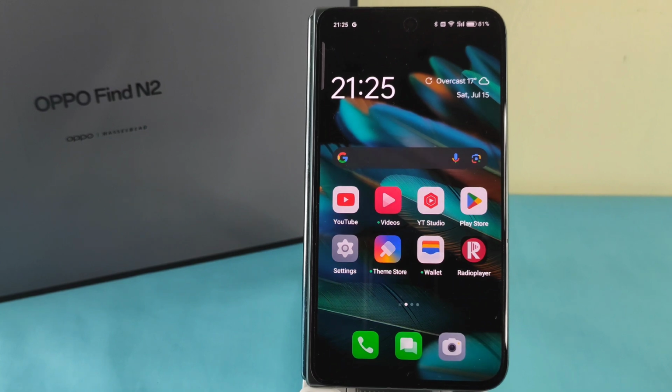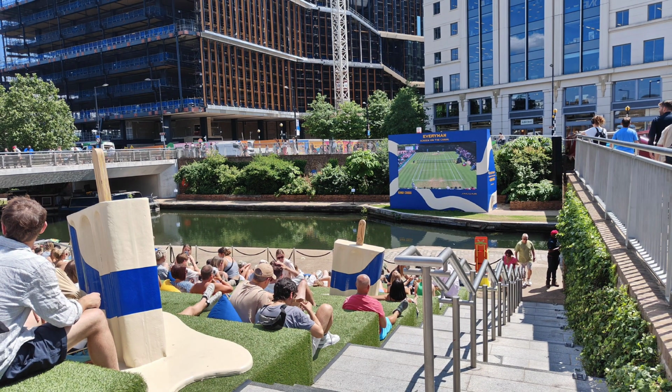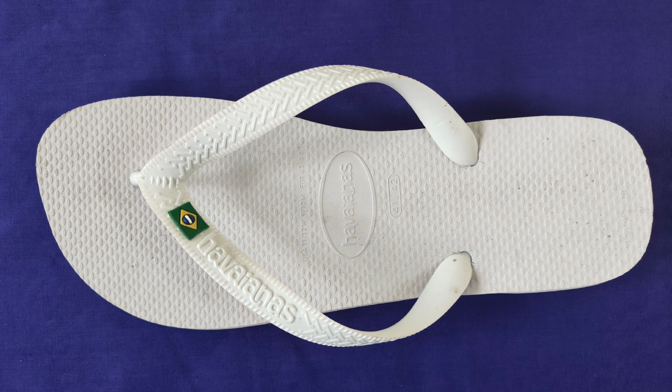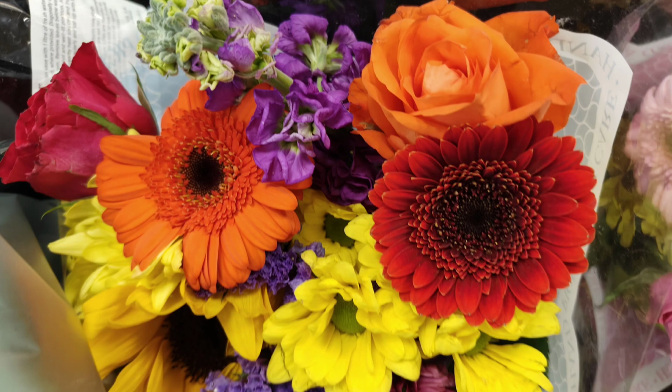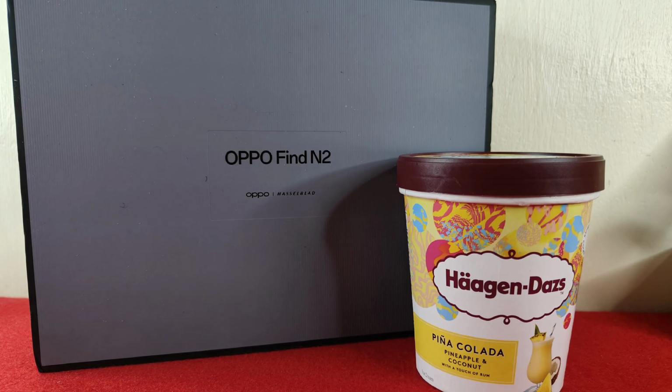In the 10 days or so that I have had this device, I have tested the cameras on the front, the rear, and on the inside. And I have to say, the quality of the photos and videos are fantastic. I've had no issues with the cameras whatsoever. Should I encounter any issues with the camera, I will mention it in my upcoming full review of the Oppo Find N2. That video is scheduled to drop in the middle of September 2023.